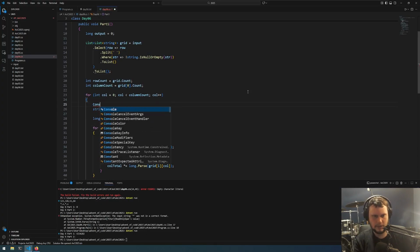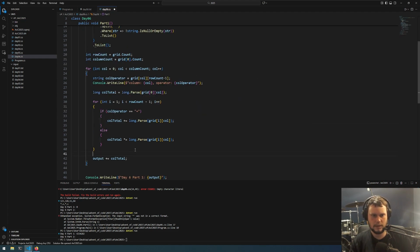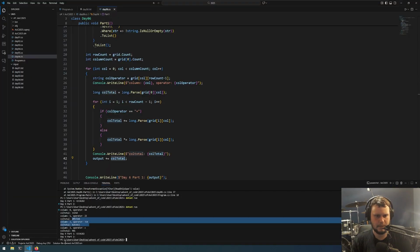Okay, let's add some logging to see what's going on. We'll just write column col, and then operator col operator, and at the bottom here we'll do console write line col total is then column total. Let's run it and see what it's producing. So 401 that worked, 3321 that worked, but it's messing up with these two it seems. No, that one worked, but it messed up here.